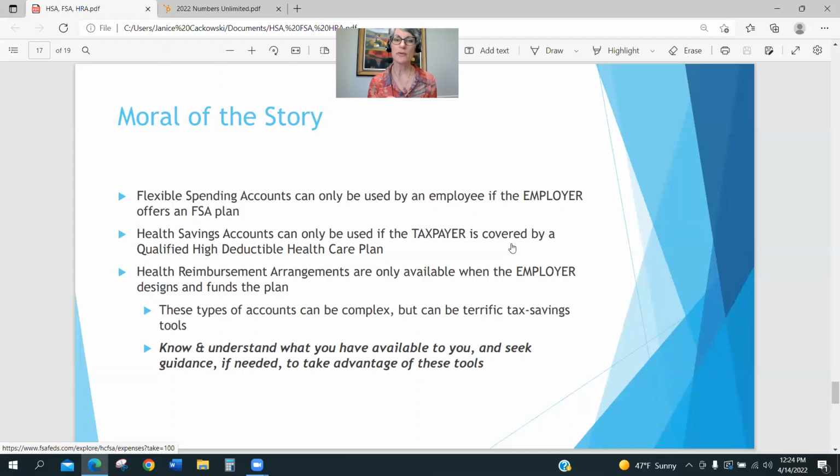So they're all a little bit different. They're all a little bit complex in how they work, especially with health savings accounts and Medicare, and when it can be turned on and when you have to stop contributing and things like that. So they can be complex. But the good thing is these are all very good tax savings tools.